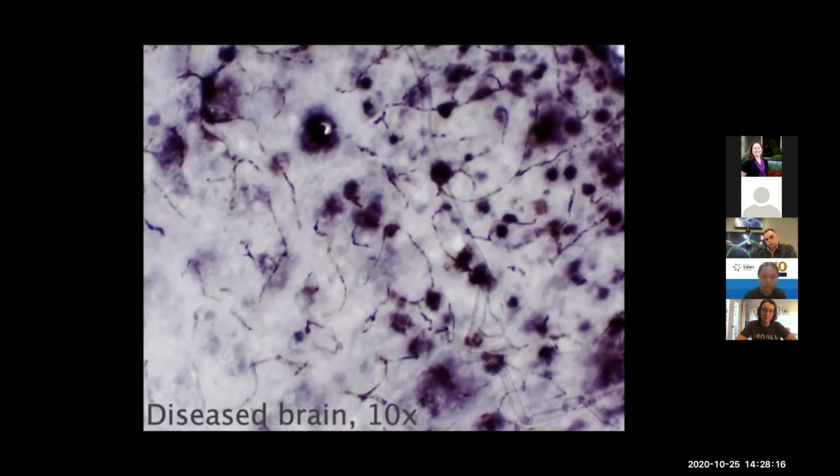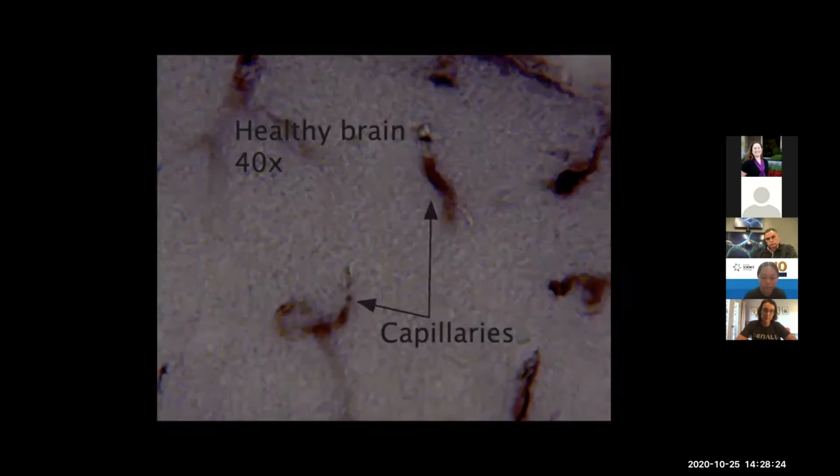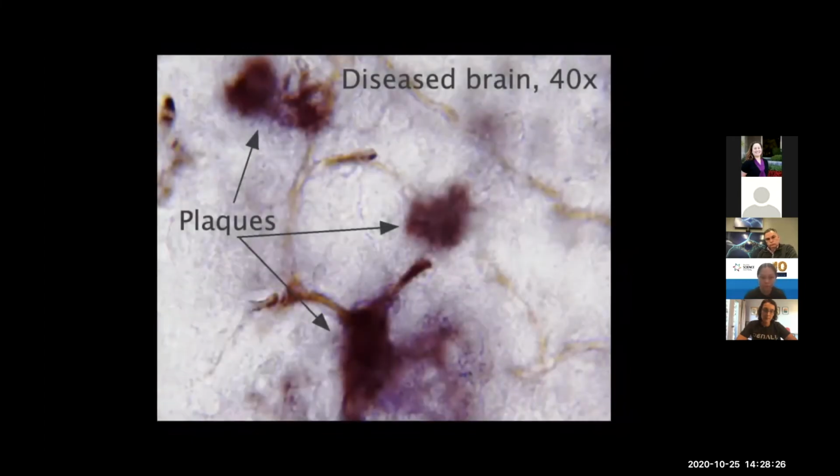What we're looking at here is a healthy brain, but now let's come over and take a look at a diseased brain. You see these large dark clumps in and around the neurons? These are those amyloid plaques we were talking about. And this is really what's causing the problem within this particular type of disease.